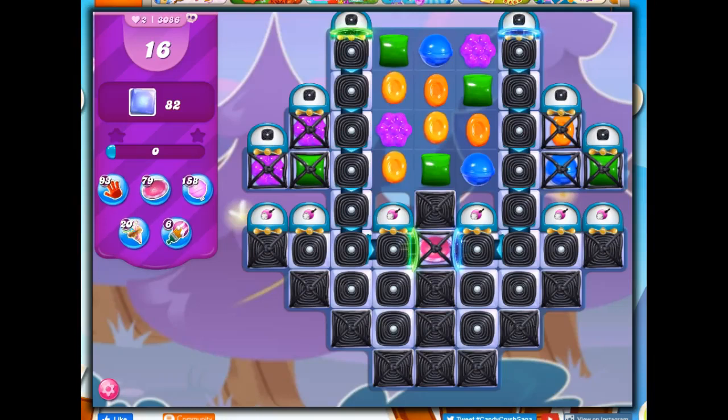Hi friends, this is Susie, your gaming guru, here to help you solve the puzzle of level 3086 in Candy Crush Saga as a special dedication to Michelle, who has let me know this level has gone through some significant changes. The easiest one to spot is we used to have 35 moves, we now have 16.